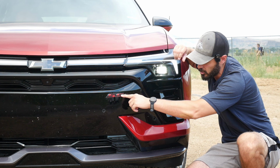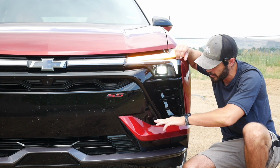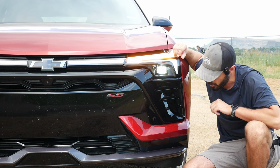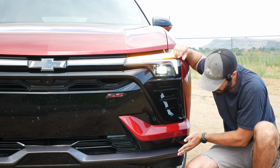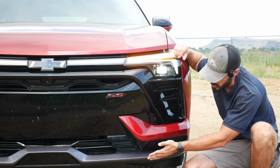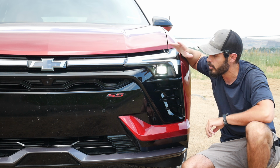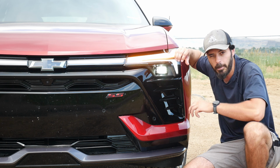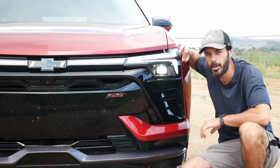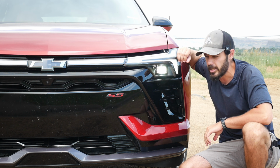Also like the SS logo that we have mounted right there, in addition to the parking sensors across the entire front end. And all the way down low, we have almost a gunmetal lip spoiler in the lower section. So we have 3 different colors here. We have the red, the black, and all the way down low, we have the gunmetal silver. Looking pretty clean in my opinion. Let me know what you think about this front face of the Blazer SS.